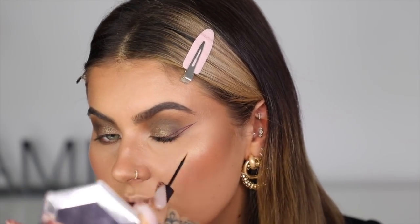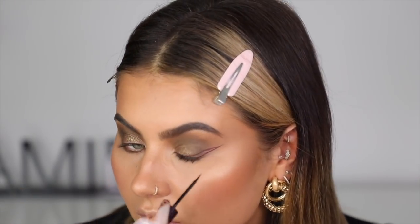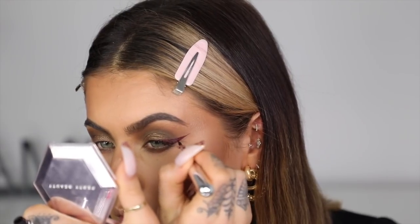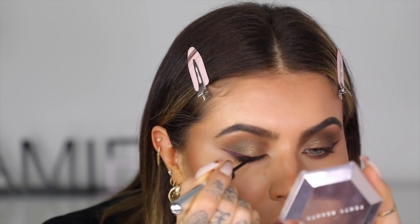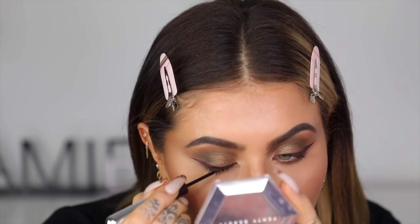Wow, these are easy. Look at that. Look how clean that looks. Oh, I love that. And do you see the green popping now because of the purple? That's the best liner I've done in a really long time. And that colour is beautiful. Really, really love that. Oh my god, I like this whole eye!